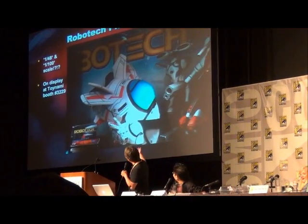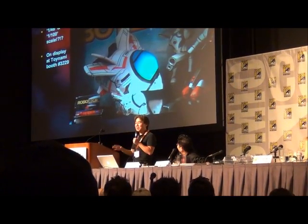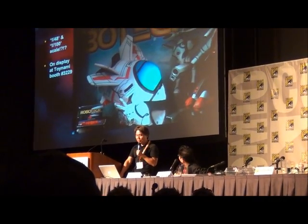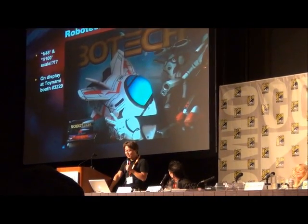And they've got it in 2 scales. As you can tell here, we've got it in 1/48 and 1/100 scale, depending on how much you scrunch it. And it's on display at the Toynami booth number 329 in the hall, so just look for aisle 3200.